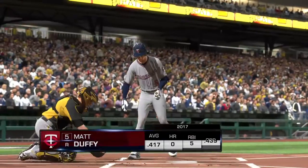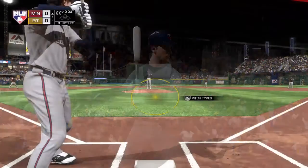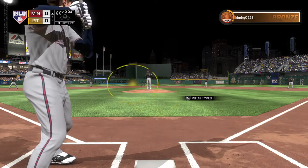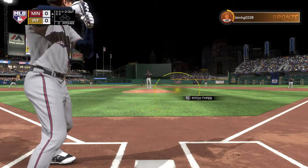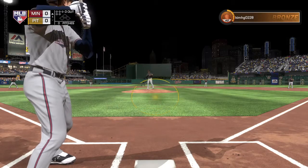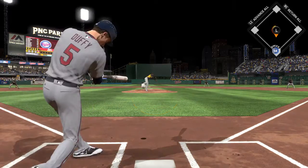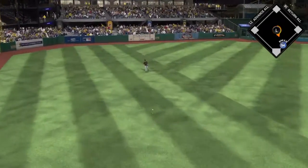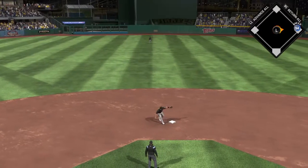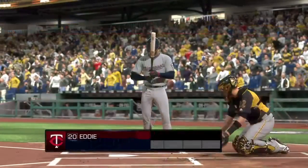Now at the plate, Matt Duffy. He'll get us started in this one. Leading off, Minnesota, shortstop, number 5. Hard hit toward the hole. And it's through for a base hit. They'll have the leadoff man aboard to start the inning. So the Twins put their leadoff hitter on to get the inning started.